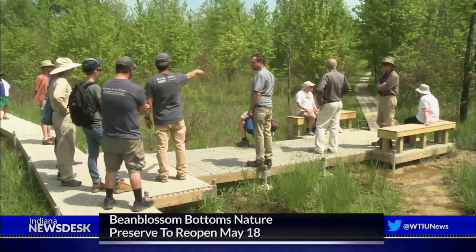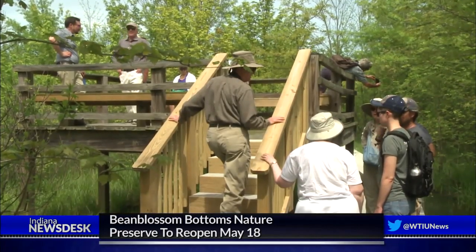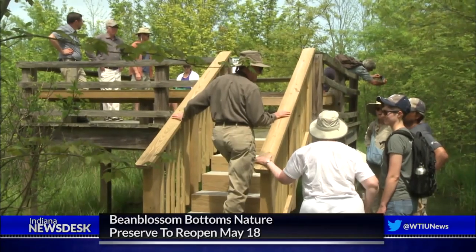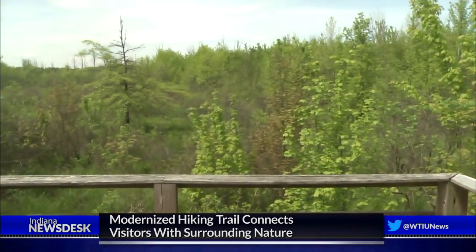This started as pretty much an all-volunteer project, and volunteers built the majority of what became a 1.5-mile wetland boardwalk, which is really incredible. It's hard to find statistics on what are the largest boardwalks in Indiana or the country, but as far as we know, this could be the largest one in the state. It's certainly one of the largest. It's probably one of the longest anywhere, which is really impressive.